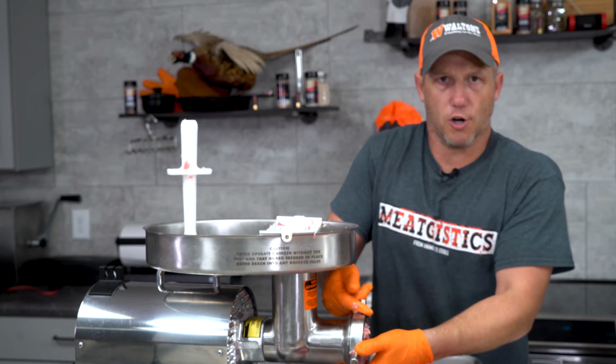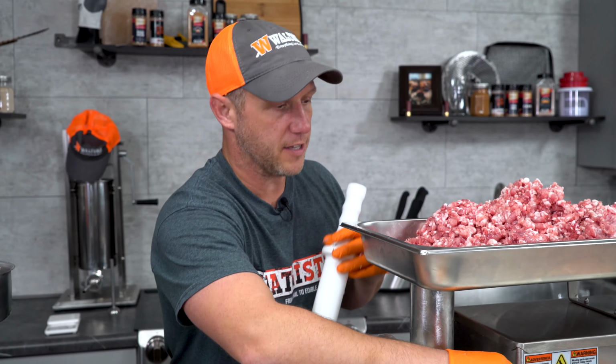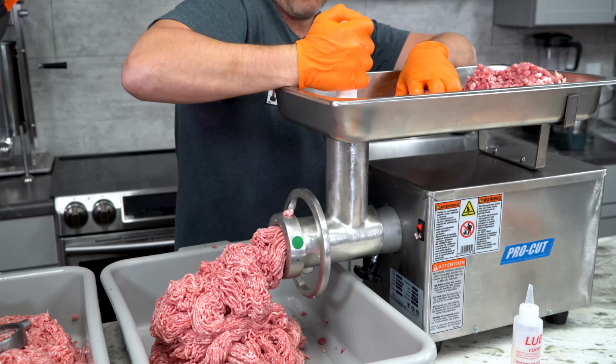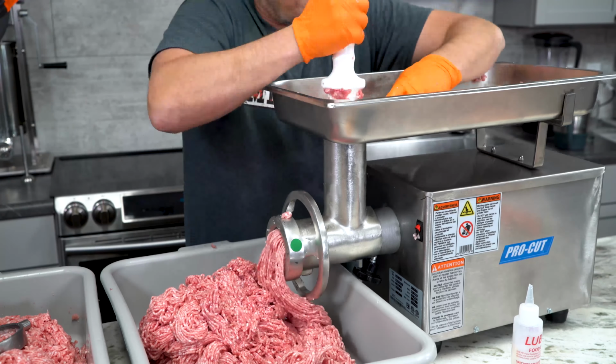Done. 4:30. Okay. So right in about line with what we would expect with sharp plates and knives. I'm going to try the second grind on the Pro Cut KGFS number 12. So we're done. This got the second grind done through a 1/16 plate in 3 minutes and 30 seconds. Now that's versus the Weston Butcher Series number 22 that got it done in 4 minutes and 30 seconds.